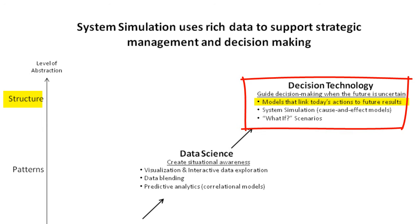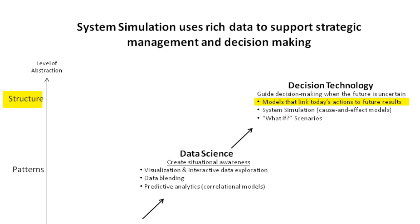Since management decision-making is about the future, there are always going to be important factors in those decisions that our big data tells us little about. For that reason, we need to combine our system simulation with a decision framework that deals effectively with uncertainty. I call the combination of system simulation and the decision framework decision technology.